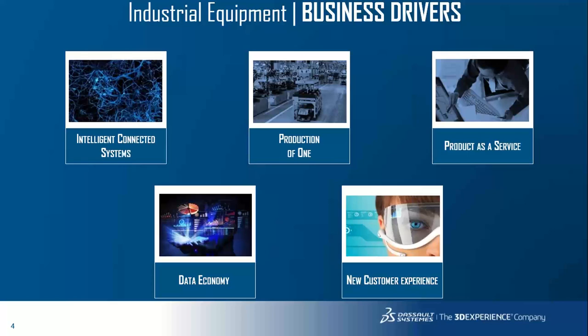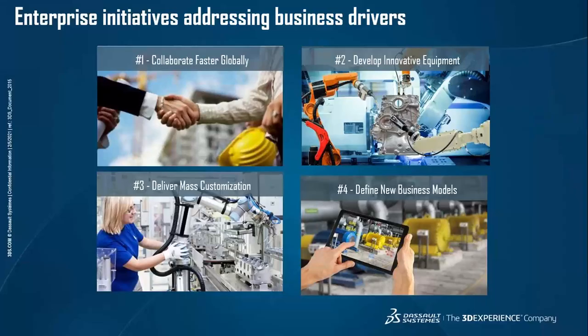So that's one of the other added advantages. And as a result, you will increase efficiency, reliability and durability while reducing emissions in your competitive, time critical environment. So be it intelligent connected systems, be it production of the one, be it product as a service or data economy, as well as a new customer experience. All these are the business drivers which have been combined onto the 3D experience platform.